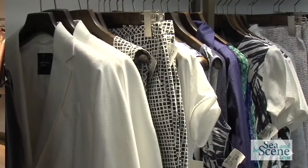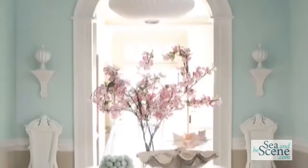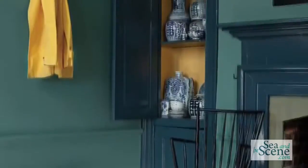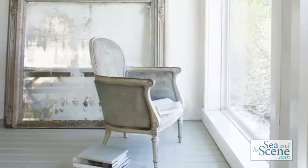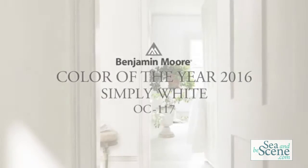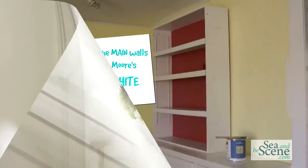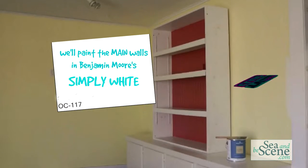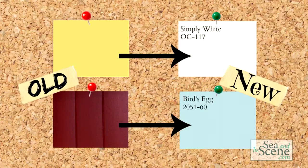Well, we all know that clothing designers change styles from season to season, but you may be surprised to discover that interior designers set the same kind of trends. And as North America's favorite brand of paint, Benjamin Moore sets the tone with their color of the year. Benjamin Moore's Simply White is simply perfect, so we've chosen it as our main color. We'll cover up those tired yellow walls and brighten up the space for sure. And to cover up that burgundy, we've chosen the sweetest bird's egg blue.